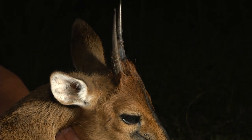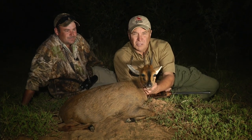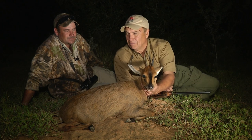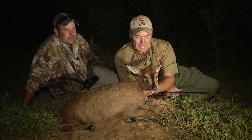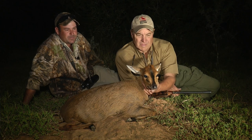All right, so this is what a duiker looks like, folks. And although he may not look very big to you, Bruce, tell him about this duiker compared to most duikers. Well, it's exceptional. It's the best I've ever taken with a client of mine hunting with me. And it forms part of the tiny 10.